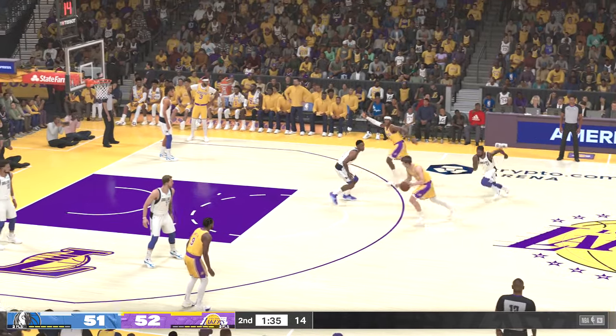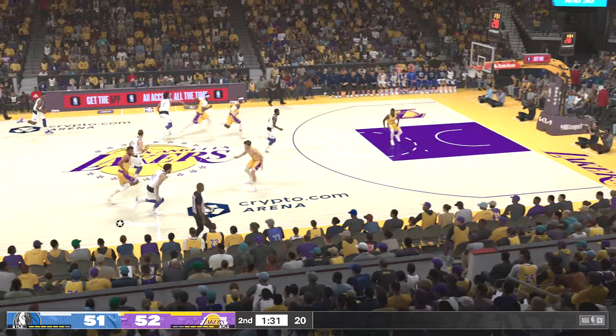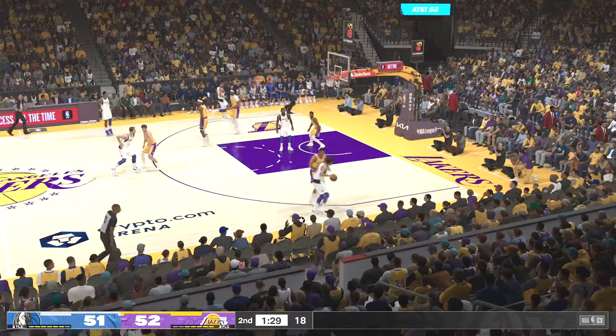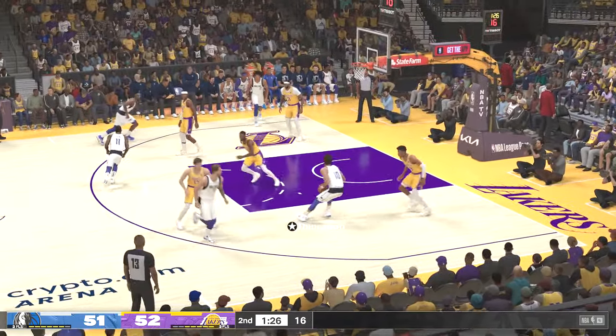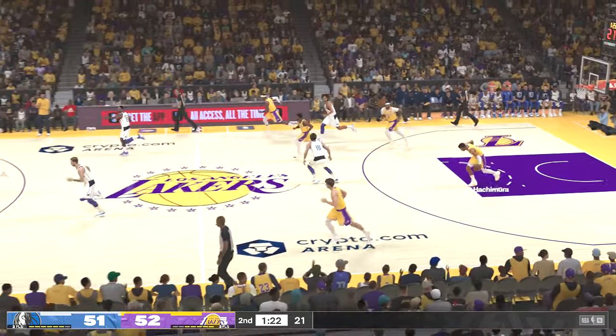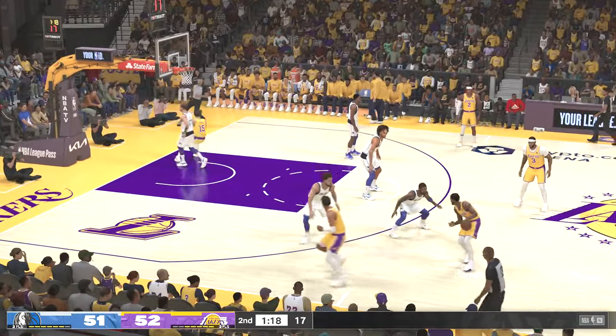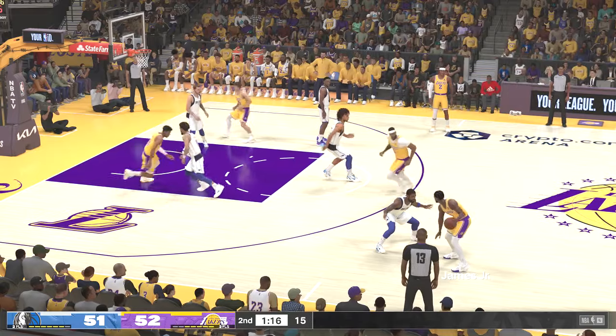Here's Reeves. He's covered by Irving. Stolen by Washington. On the wing, Thompson. He's covered by Hachimura. Thompson misses. The Lakers in the lead. 1:16 left in the first half of the game.